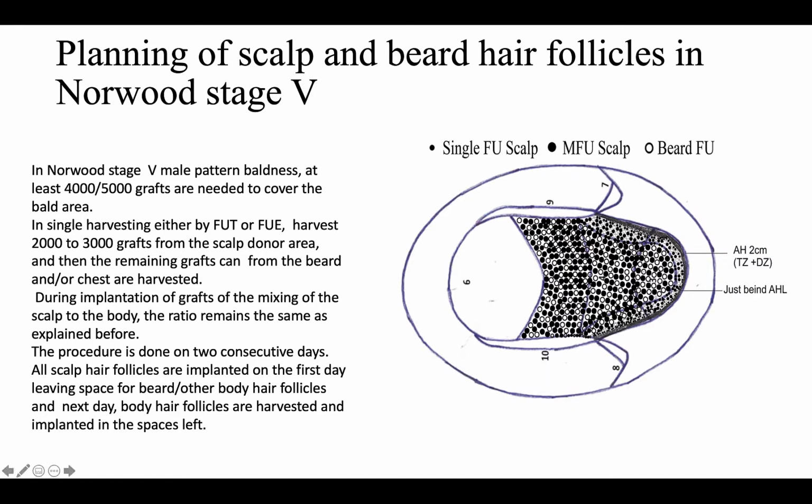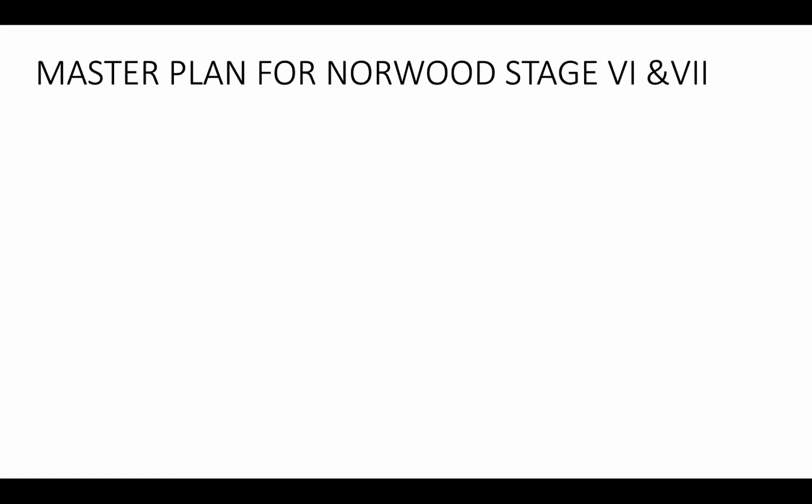Now you can see the dots. Black dots are multifollicular units of scalp, and empty dots are the beard, so they have been beautifully incorporated in between the gaps of the scalp.